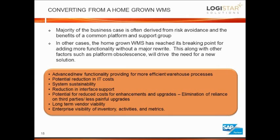So what we typically see is that they've reached that breaking point, that they've made so many modifications, so many enhancements to that solution, that they either need to do a major rewrite of the solution or go to another product. And then typically we see platform obsolescence, whether it's the operating system, database, the core coding platform or language, might be difficult to get. And in order to get somebody within your company to support that solution, typically they have to be trained by the company. And if they leave, you might only have 2 people supporting it. Theoretically, they get hit by a bus. Now you've got 0 support and can't find anybody in the industry to support the product.